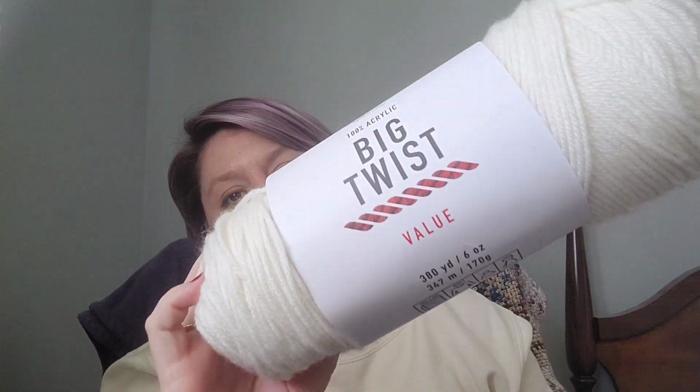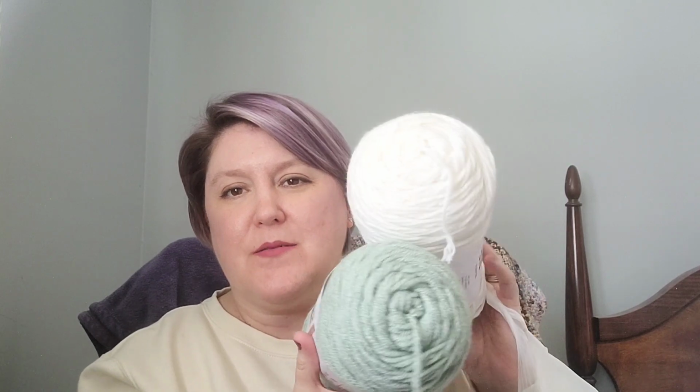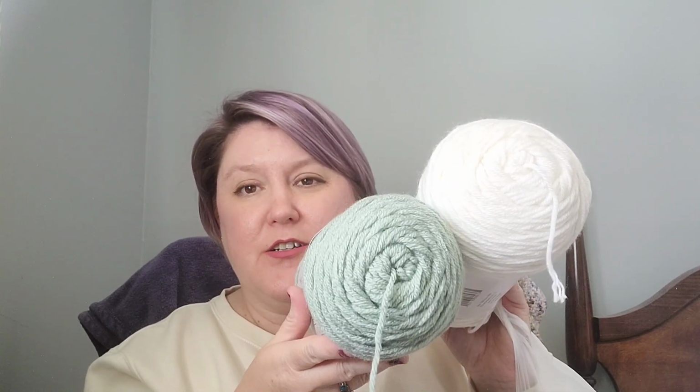So, the yarns I'm going to use, Big Twist Value. This is 100% acrylic, so it's very durable for baby. This is the colorway Ivory. And then I have this one, which is Sage. Yeah, I think it's Sage. So we have this beautiful Ivory and Sage.